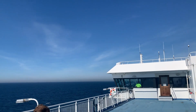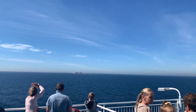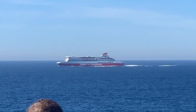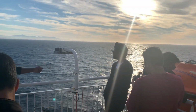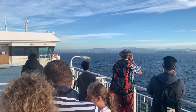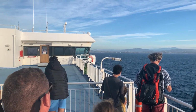So we're out in the middle of Bass Strait, and we were on Spirit of Tasmania 1, and we actually passed Spirit of Tasmania 2, so it gives you an idea of the pace that you're hurtling along at. And then coming into Devonport, you see land, and quite quickly you come up to Devonport.